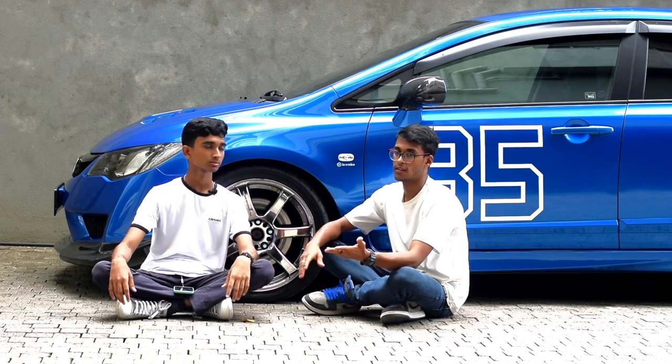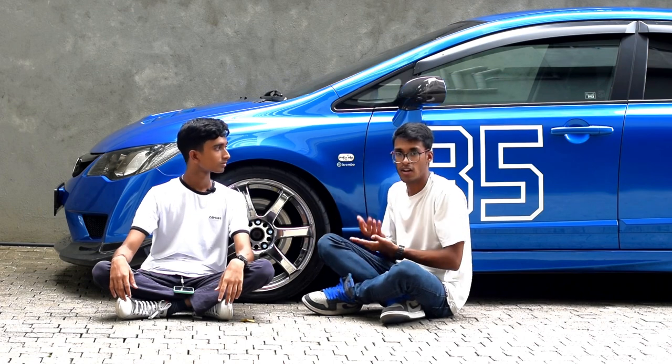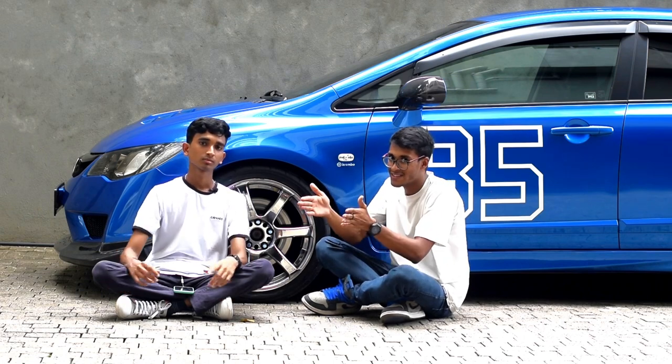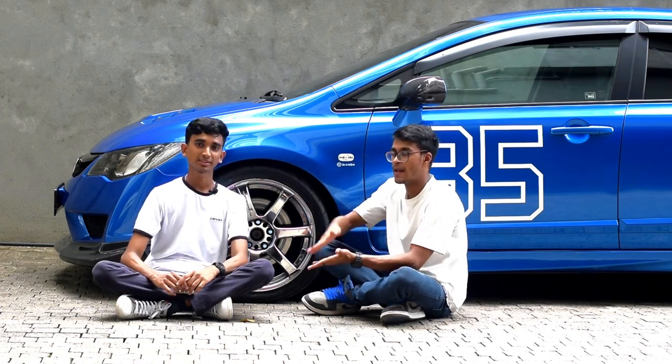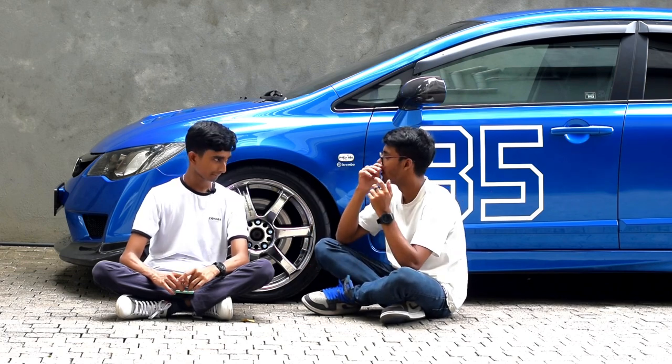Because you had to have an LSD on this front wheel drive car, since they have a good amount of power, and you don't want to be going like this. You want to be going like that. The LSD helps put the power down to the floor and keeps the car in a straight line. Obviously, you need that.